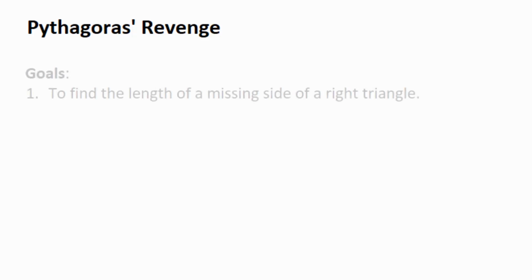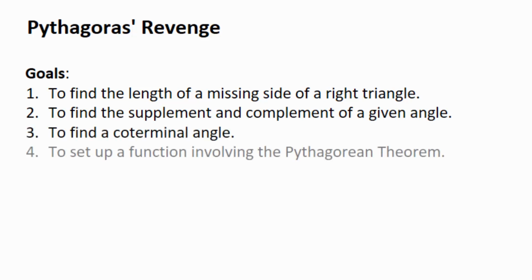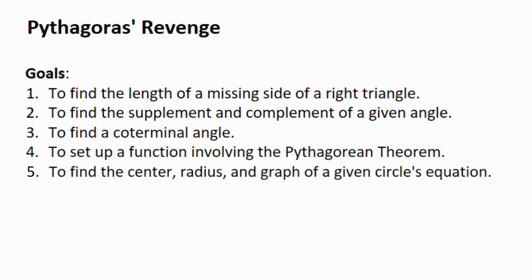Pythagoras' revenge. The goal is to find the length of a missing side of a right triangle. That's goal number 1. Goal number 2, to find the supplement and complement of a given angle. Goal number 3, to find a coterminal angle. Goal number 4, to set up a function involving the Pythagorean theorem. And goal number 5, find the center, radius, and graph of a given circle's equation.